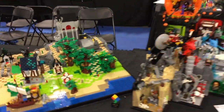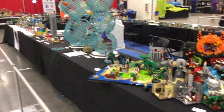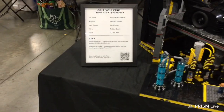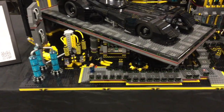Alright, this is our first lug on their stuff. I'm going to move on to this one, which is actually pretty cool. Can you find these 10 things? Pause it. Do your best, 'cause I'm not going to sit there and look for them all.